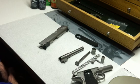Even shooting rounds. Excuse me one second. My morning junk in my throat.